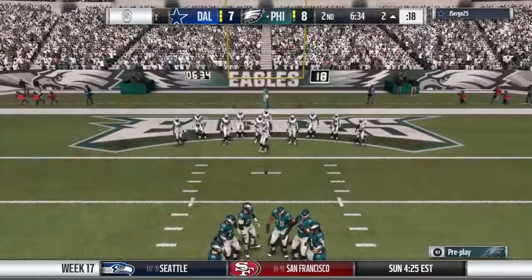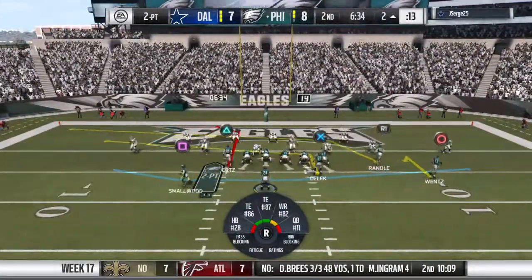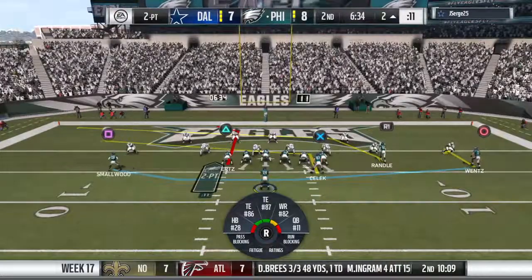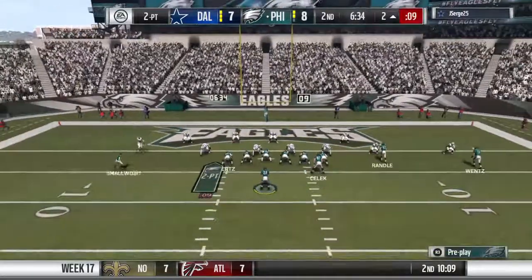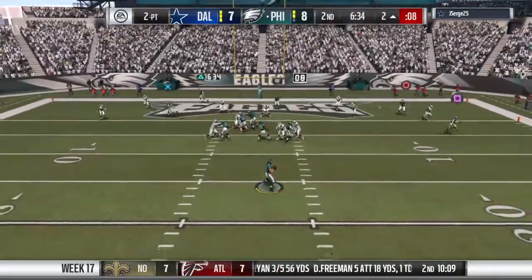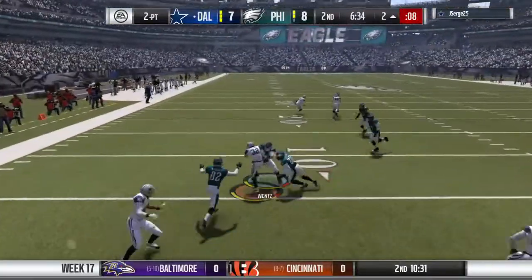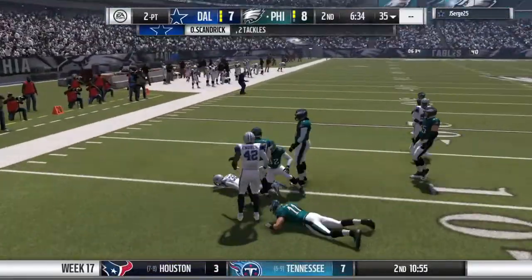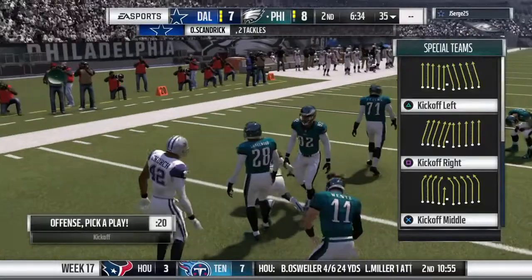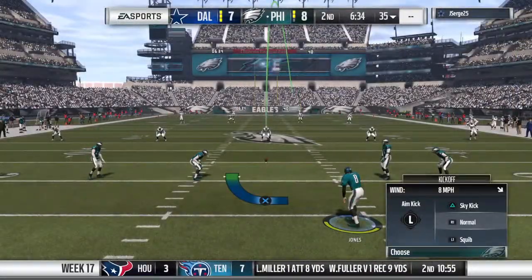So they're going to go for 2. Double tight. Wentz going to look to throw. And his pass is intercepted for the 4th time today. Picked off by Orlando Scandrick. And not much on the return there. He'll take it only up to the 9-yard line.